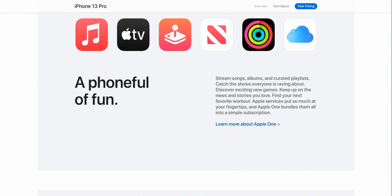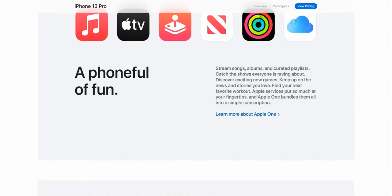A phone full of fun. Stream songs, albums, and create playlists. Catch the shows everyone is raving about. Discover exciting new games. Keep up on the news and stories you love. Find your next favorite workout. Apple services put so much at your fingertips, and Apple One bundles them all into a single subscription.